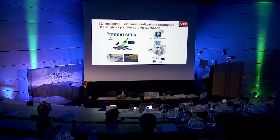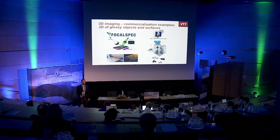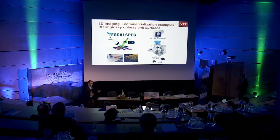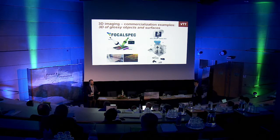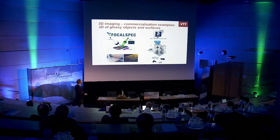Some commercial examples of our 3D research: FocalSpec is one of our spin-off companies from our team that commercialized a 3D imaging technique called confocal line imaging. It captures the 3D surface of glossy sheet materials, taking accurate 3D profiles. Helmee Imaging is also a spin-off from our team. It commercialized a technique called coded stereo deflectometry, and it can capture the 3D shape of a freeform mirror object that was not possible before. Applications are in quality inspection.